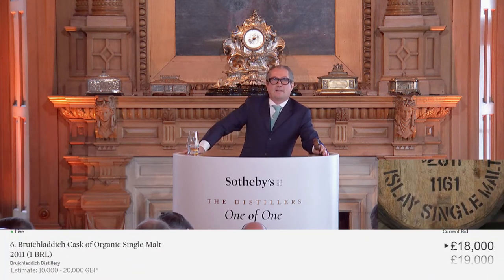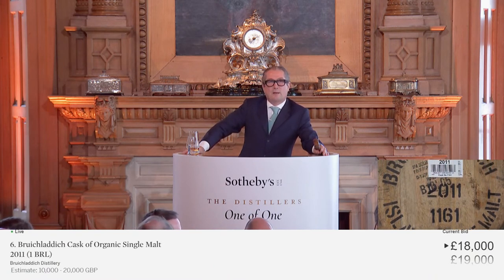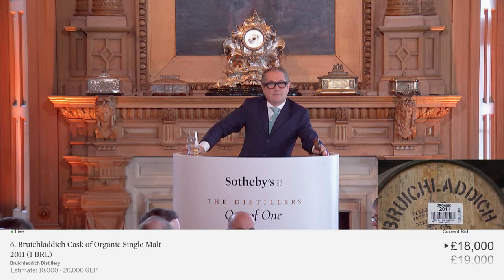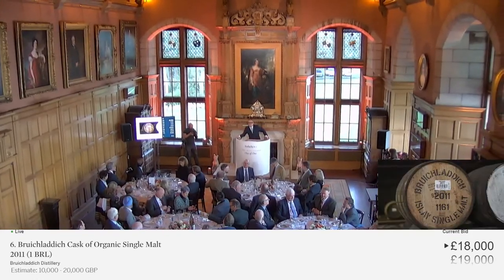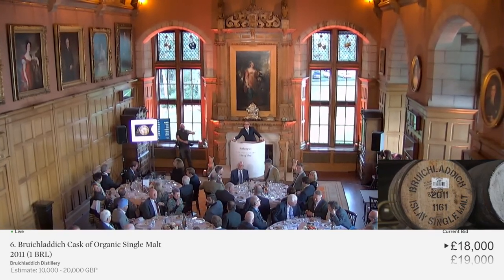Another backhander in the back at 18,000, £18,000. At £18,000, down the center of the room, in the back at 18,000. Against the online bidders at 18, against everyone else in the room at 18,000. Now at 18. It's with the bidder in the back of the room at 18,000. At £18,000, then you're all done online.